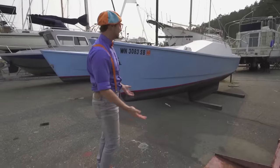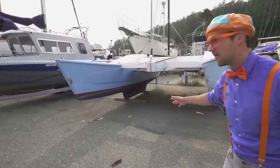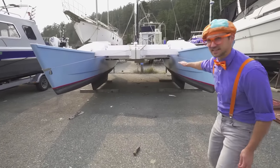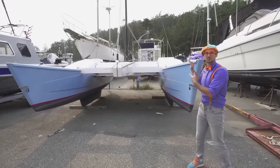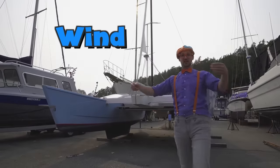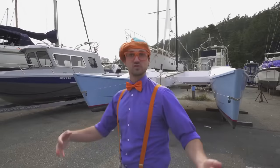This boat is a catamaran. Check it out. Wow, kind of looks hollow in the center. That's silly. And then kind of like a deck in the middle. Whoa, and how it gets power is from the wind. And then it blows on the sail, and then it goes. Whoa!